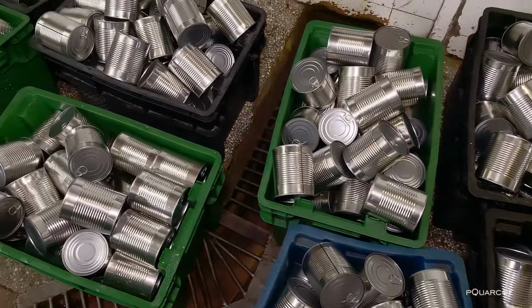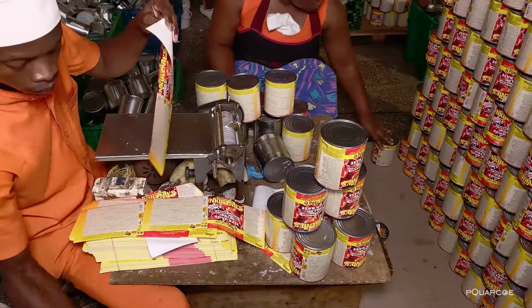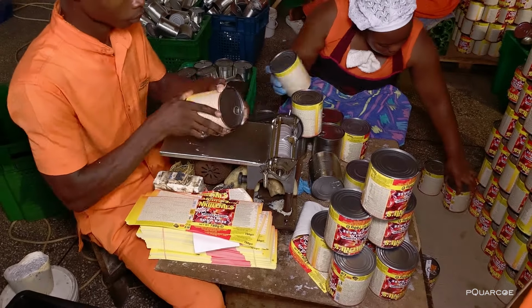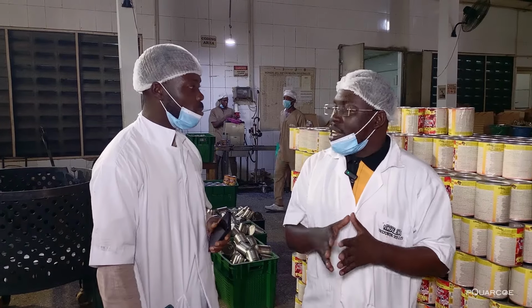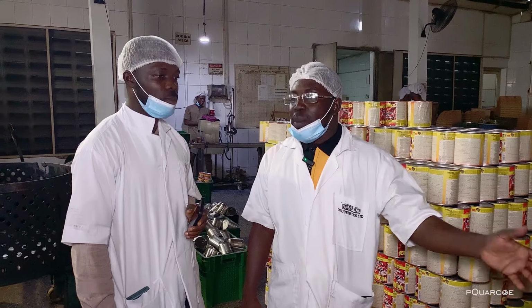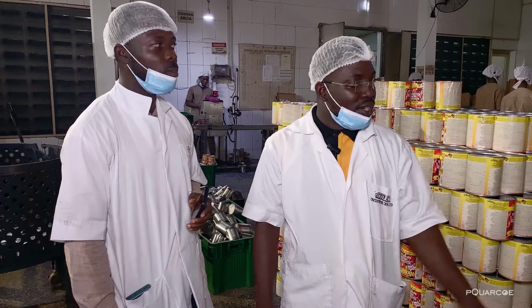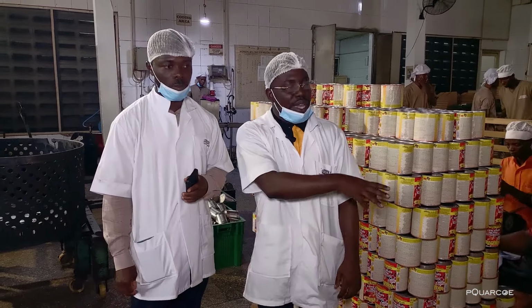Then it comes here. This is the labeling side, where they label the cans. Here we do 2 types of food. We have the original and we have the precursor, or baby. This is the original. Depending on the soup we have produced, they have to look for each label to label it. So this is the original farm soup, and they label it here.